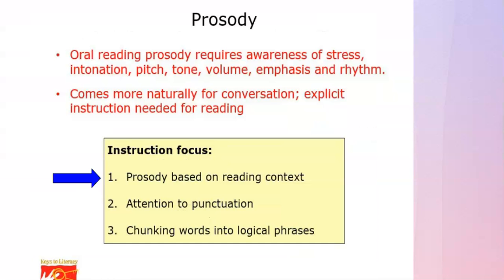We talked a little bit about prosody and about the music of our language, the way it sounds. Oral reading requires that we are aware of the stress that we put on the different phrases and different words in different parts of the passage, our pitch, our tone, our volume, the rhythm, the way it sounds. It typically comes very naturally in conversation, but it needs specific, explicit instruction when it comes to reading.